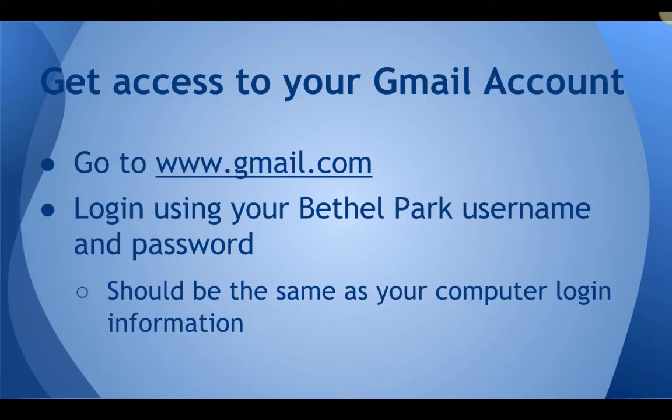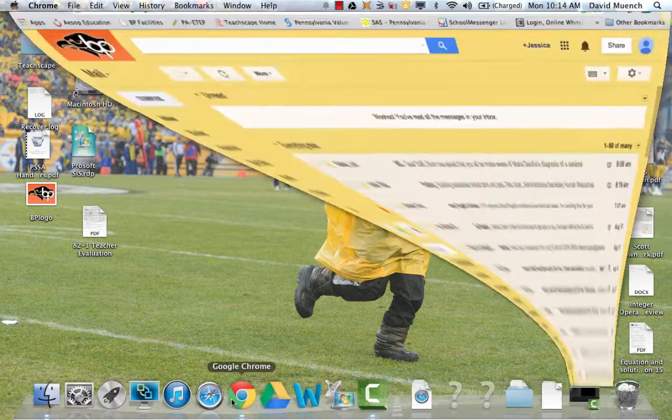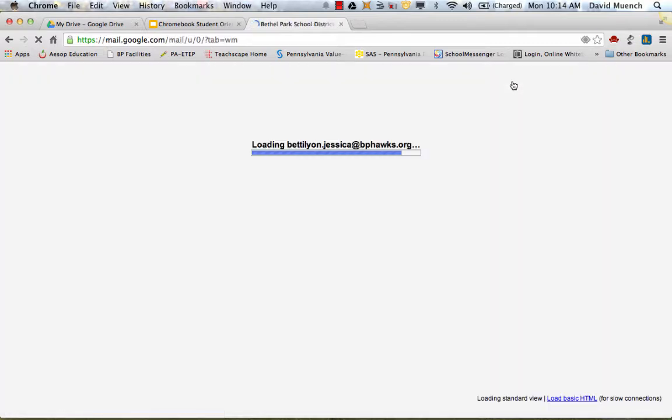I'm going to do it on my computer also. So this is what you should see. Your Gmail. When you see your Gmail account, raise your hand. You don't have one? That's fine. If you don't see it, that's fine. But once you see your Gmail account, raise your hand. If you're on the main Google page, those of you that can't see it, you should see mail in the upper right-hand corner. That is what you want to click, and when you click on mail, it should load your email.